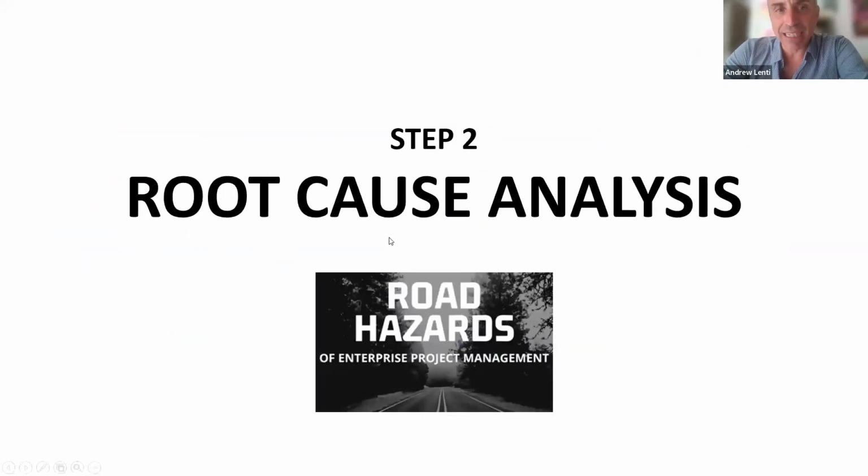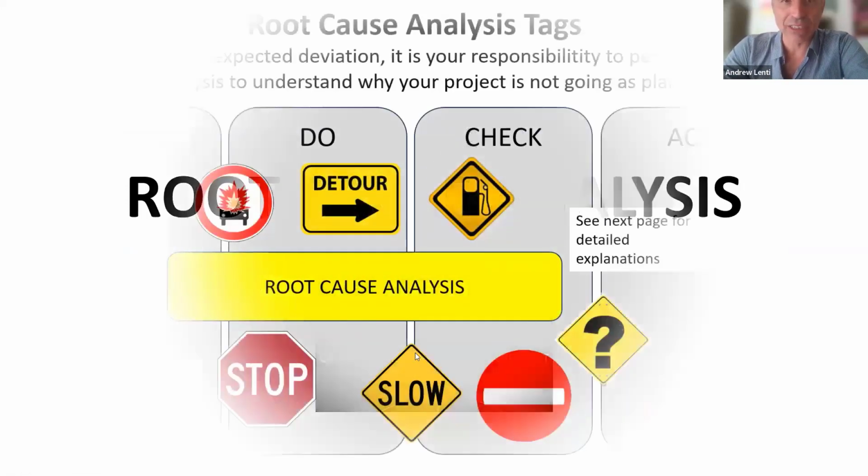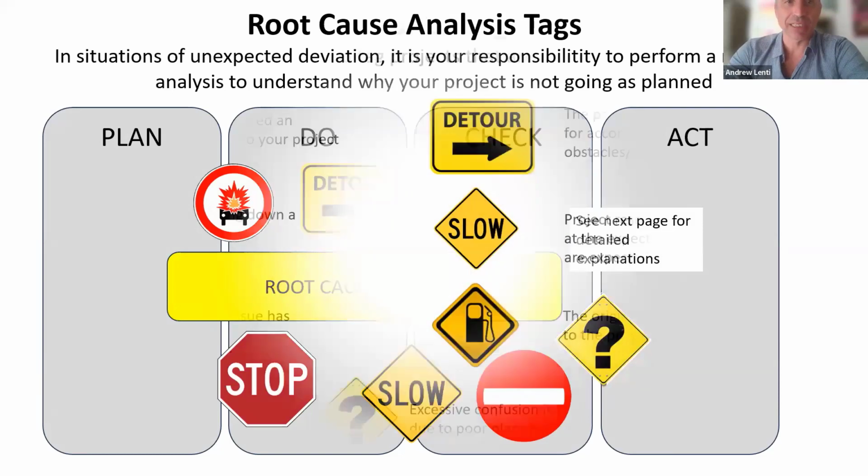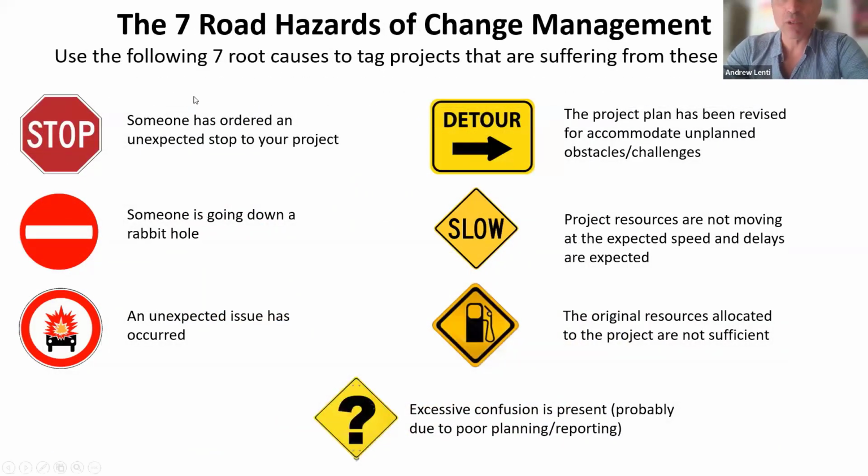Then when you get to the second level, root cause analysis, I use the 7 road hazards of change management. And those 7 road hazards look like this. So when something goes wrong, I put it into one of these 7 categories. In other words, sometimes somebody orders a stop. You have no clue why, but somebody stopped working and you find out, yeah, my manager said he doesn't want me working on this anymore. And you're thinking, wait a second, I thought we agreed this was part of the project plan.